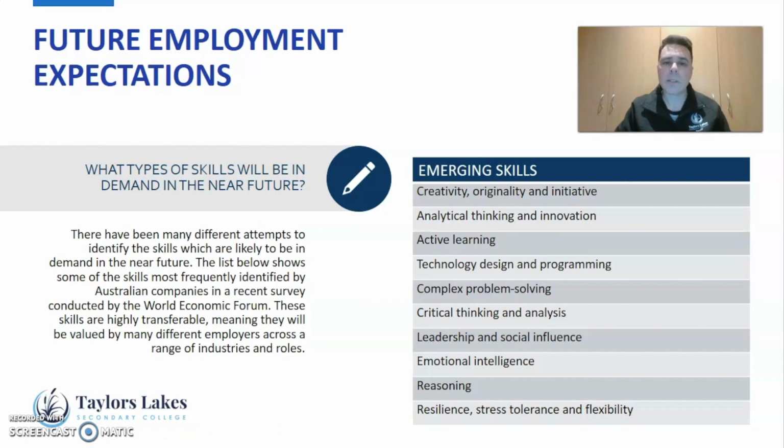Just having a quick look at that list, you would see a number of those skills are ones that we have been looking at developing with students over a long period of time while they've been at secondary school, and certainly these are the areas that have been identified as having a significant level of importance to employers in the current job market.